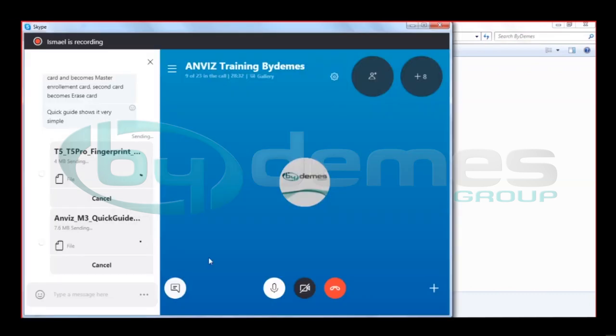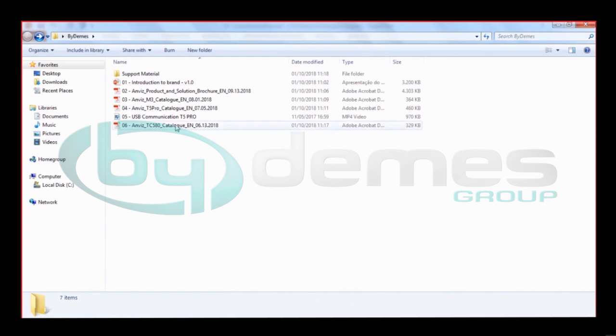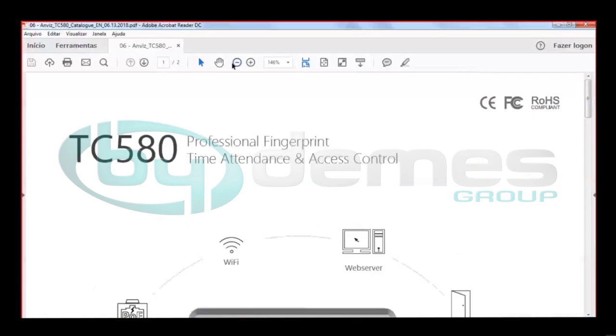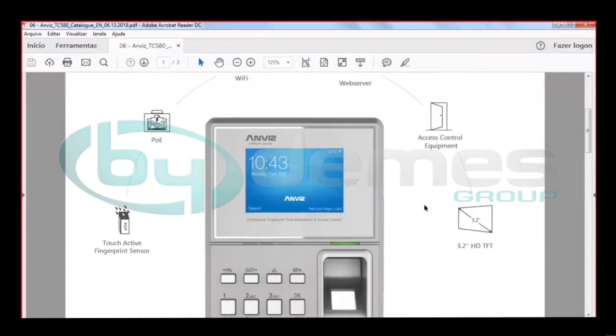So the download is almost done. I guess because of the video calling, it's slower than normal, but let's follow. If there are no questions, we can keep going. And now let's talk about the TC5800. This is a very interesting device too. One of the newer devices, focused on time attendance and also access control. We can combine these functions in this device.